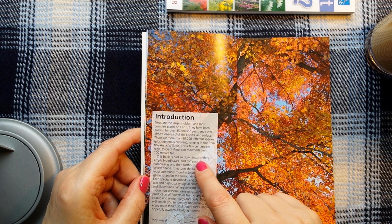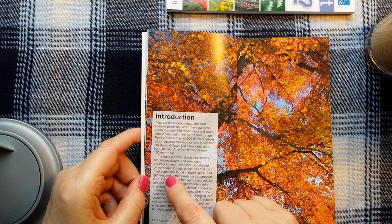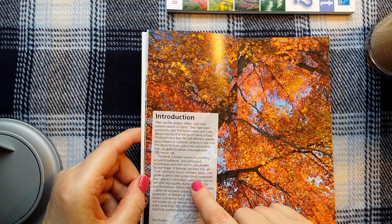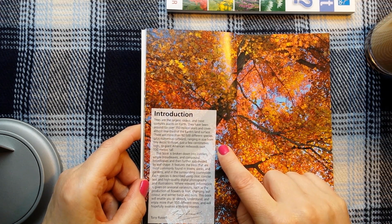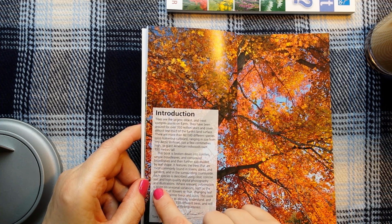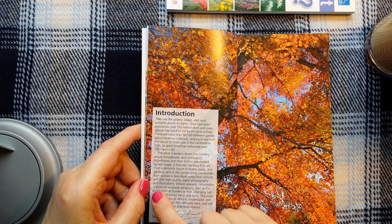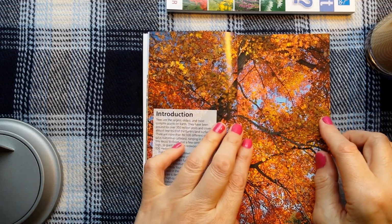This book is broken down into conifers, simple broadleaves, and compound broadleaves, and then further subdivided by leaf shape. It features the trees that are most commonly found in towns, parks and gardens, and in the surrounding countryside. So it will be focusing on British trees, obviously. Each species is described using clear, concise text and high-quality digital photography and illustrations. Where relevant, information is given on seasonal variations, such as the production of flowers or fruit, changing leaf colour, and winter twigs and buds. This book will enable you to identify, understand, and enjoy more than 150 different trees and will hopefully awaken a lifelong interest.